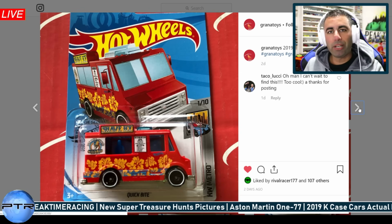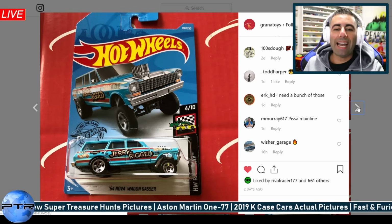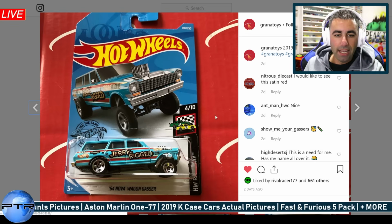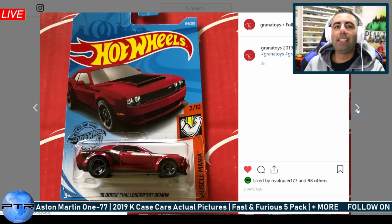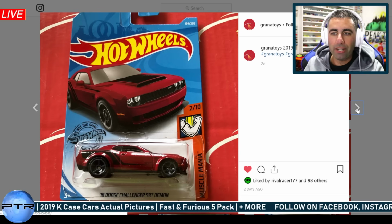Next one, Quick Bite. We've seen lots of Quick Bite recolors in the past year. There's another Quick Bite recolor. We got the 64 Nova Wagon Gasser, another Gasser car. All the Gassers seem to be very, very popular. And we've got the Dodge Challenger SRT Demon. This is the non-Super Treasure Hunt variation of it, but stay tuned. We got the Super coming up.